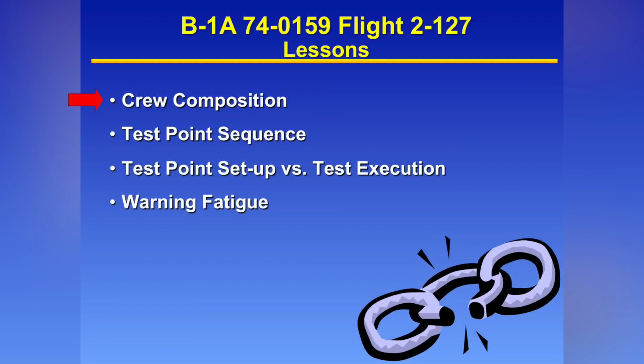So they focused more on that. And not that it wouldn't have made a difference, but you always have to think, well, had we done it differently, it could have made a difference. So crew composition, because of the difference in talent and experience, was something that we passed on to future generations. And not that it's bad, but if you do have that condition, talk about it. Understand who does what when, and how are you going to take care of things. So that was the first lesson learned.